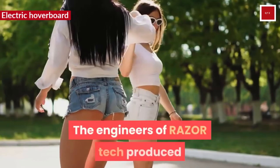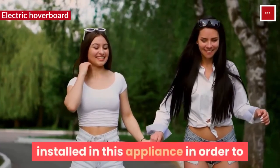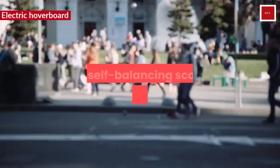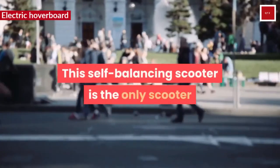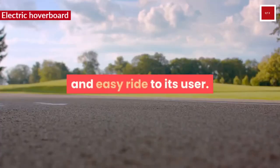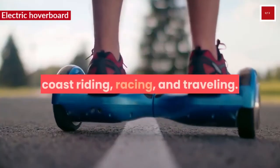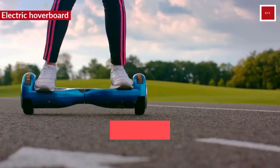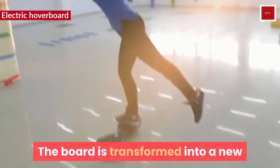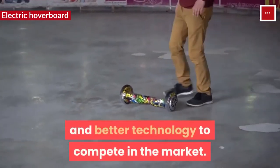The engineers of Razor Tech produced an ever-balancing technology to be installed in this appliance in order to enhance the experience of the customer. This self-balancing scooter is the only scooter that has an auto level in order to provide a safe and easy ride to its user. This board keeps itself balanced with coast riding, racing, and traveling. This air board can be used both indoors and outdoors. The board is transformed into a new and better technology to compete in the market.